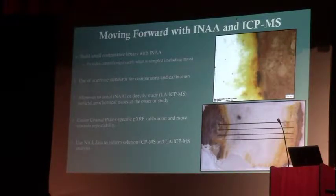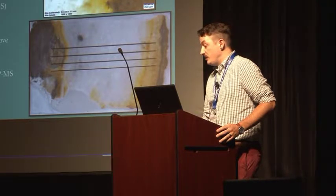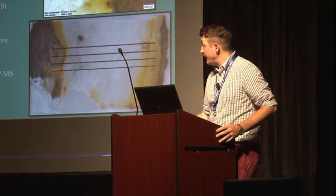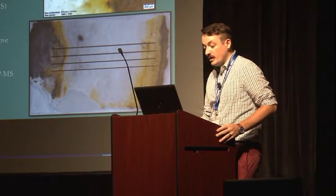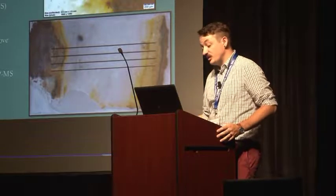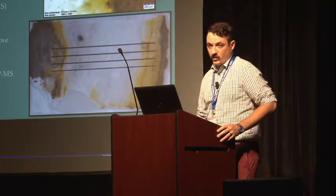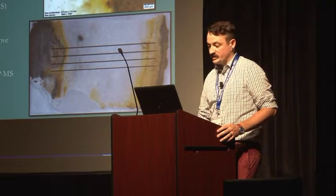So when we get geologic samples, even if they have weathering on the exterior, we can subsample from the interior to avoid as much of the chemical weathering as possible. This also allows us to use scientific standards and calibrators with greater faith. In addition to that, because we're using both NAA and laser ablation, it allows us to avoid the weathered processes at the onset of the study and also to directly analyze them with laser ablation.